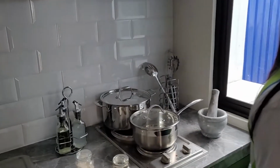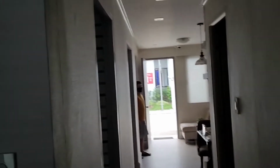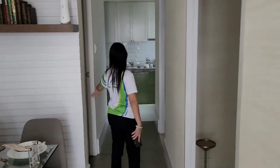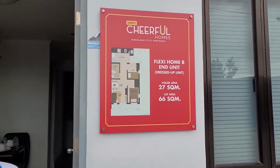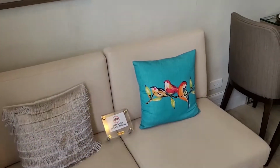Maximizing space. If you're planning to consult an interior designer, that's so great because you'll be able to maximize the space. Just like here, they were able to have 2 rooms, but they were too small, of course, and a nice kitchen, a small living room, and a dining area.